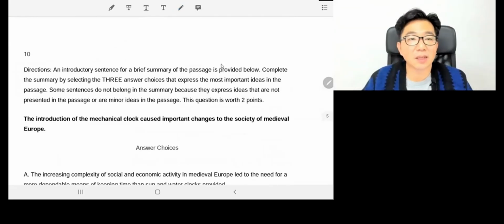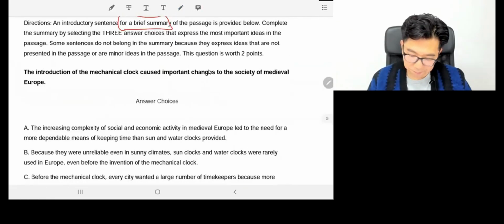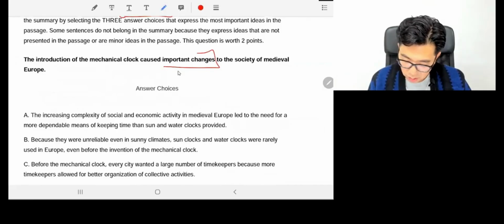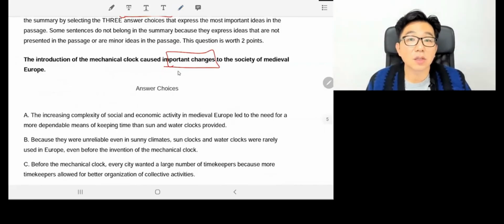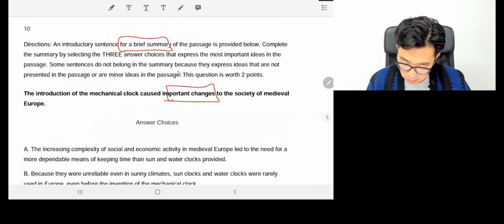Last question, question 10. An introductory sentence for a brief summary of the passage is provided below. So what is the brief summary? Let's read it out together. The introduction of the mechanical clock caused important changes. So what are the changes? To the society of medieval Europe. Okay, so it caused some important changes. So what caused it? And what changes?